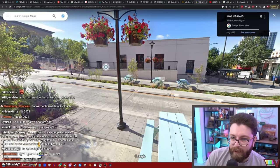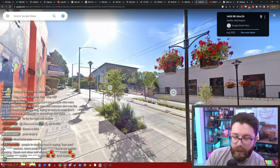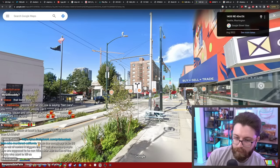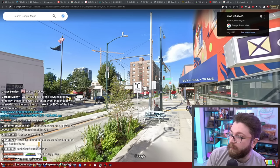Just having a road like this, you know? Even something simple like widening the sidewalks and just having some benches out goes such a long way towards making people feel more comfortable using those spaces. This pic of a town next to my hometown, these tents were up for an event and shut down all the roads, but otherwise cars take it up 100% of the time.